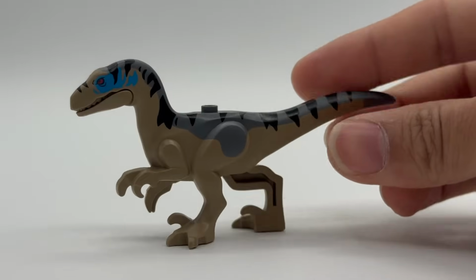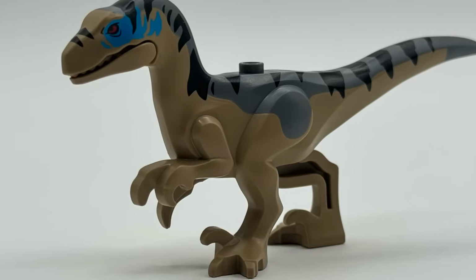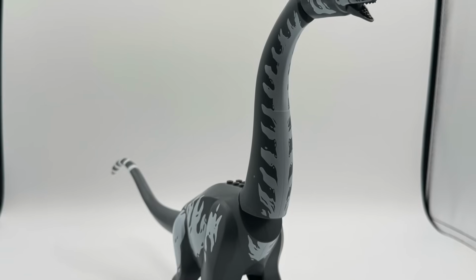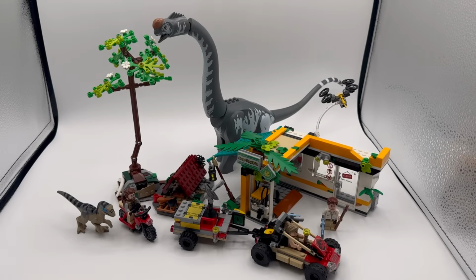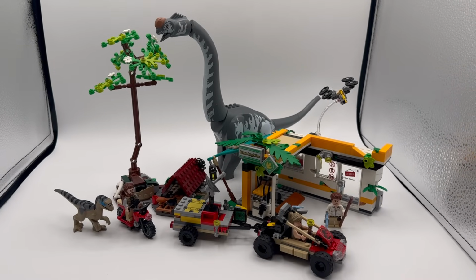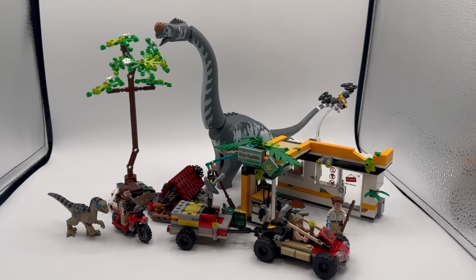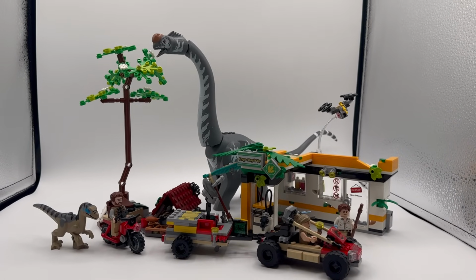The legs, arms, and torso are all attached in one piece, and then you can open and close the jaw, so I do miss the amount of articulation we used to get with the old raptors, but the dinosaurs are still quite nice. Overall, this is where the price is starting to really hurt on these sets. $110 for only 582 pieces is not fantastic.